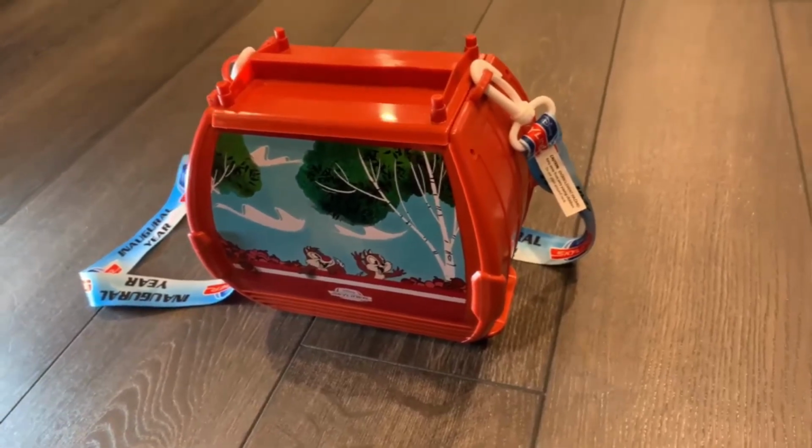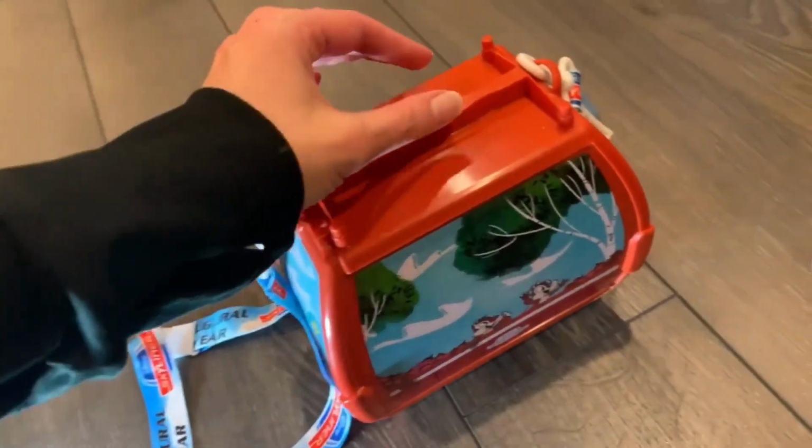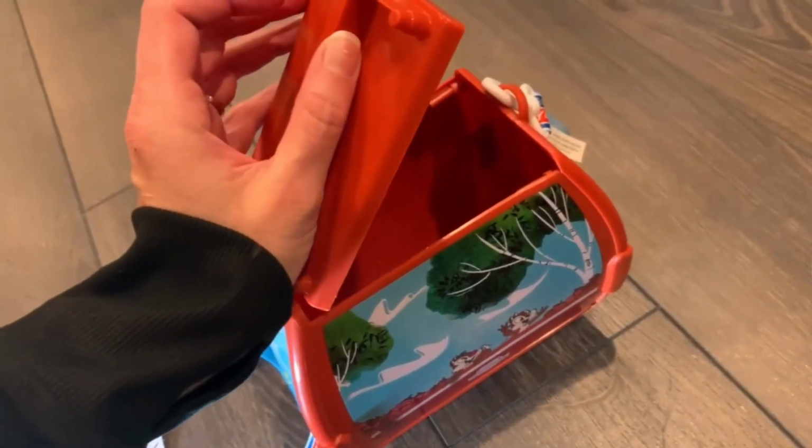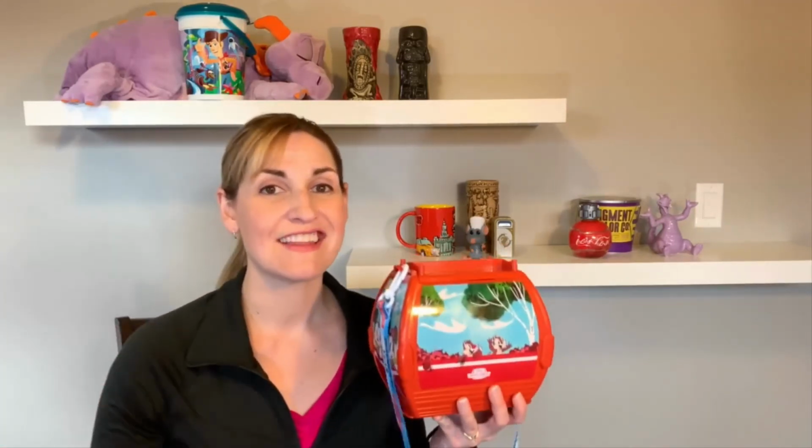My only negative about this particular bucket is that on the very last night before we left, my children actually snapped one of the hinges here and we broke the lid on the bucket. So we thought, well, no problem. We'll just go back and we'll grab a new one, thinking that this bucket would be available at both Hollywood Studios and Epcot because they're both on the Skyliner. So you'd think that it would be. Well, it wasn't. And unfortunately, we didn't have time to go back to Epcot. It was only available there.